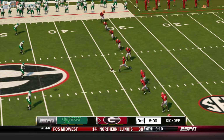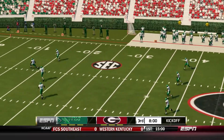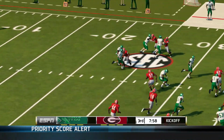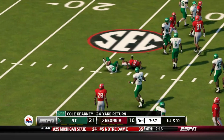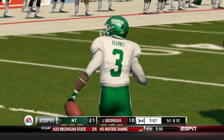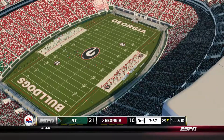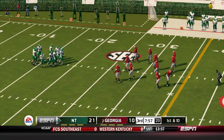Second half action just about ready to start here. Kearney fields it at the 2. He makes it to the 25-yard line. Returns 23 yards. And here we go with the offense ready to get things going again.